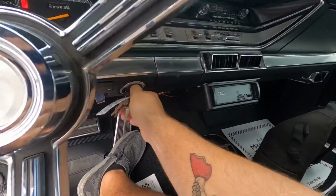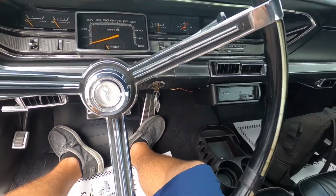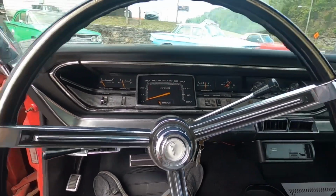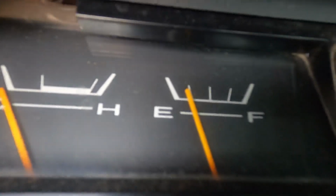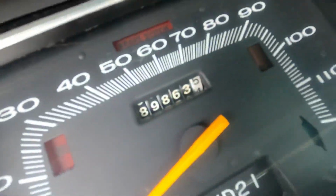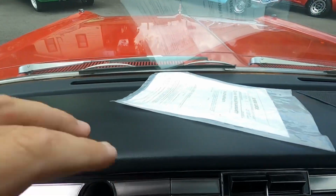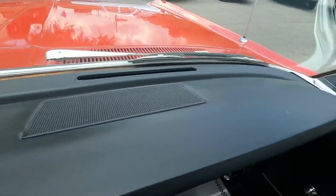Let's go ahead and start her up. So this one starts up easy. We got almost a quarter tank of gas. Showing 89,000 miles coming across the dash. Looks pretty good.